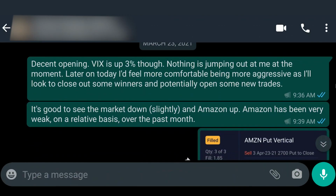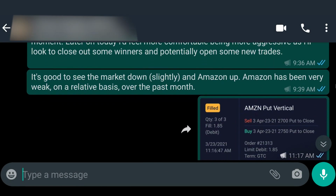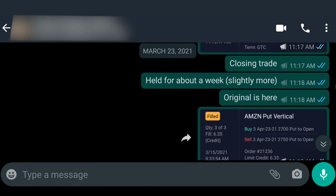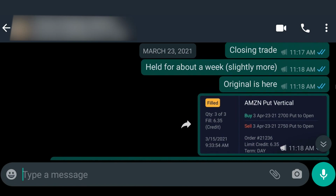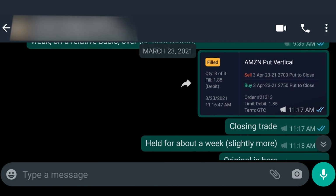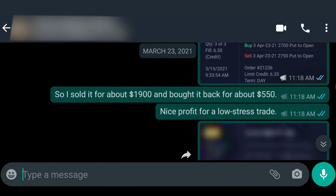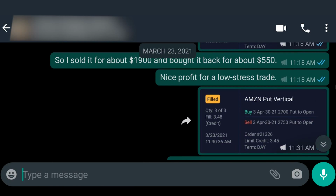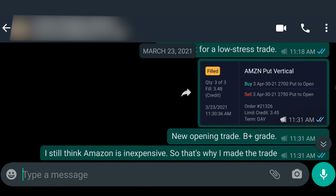All right, March 23rd, VIX is up 3%. Closing trade, held for about a week, slightly more. So here, this is the trade that picked up about $1,900. And then we close it out for about 555. So I sold it for 1900 and bought it back for 550. Nice profit, low stress, it's pretty good.